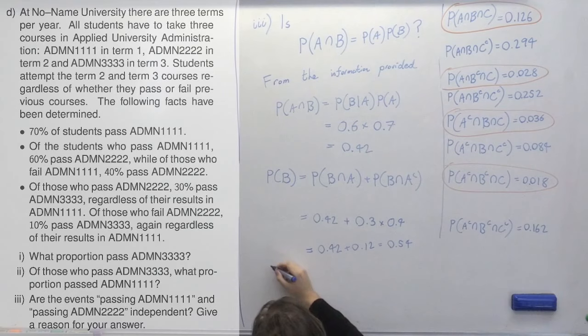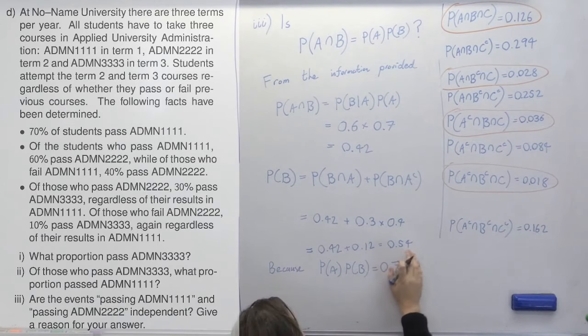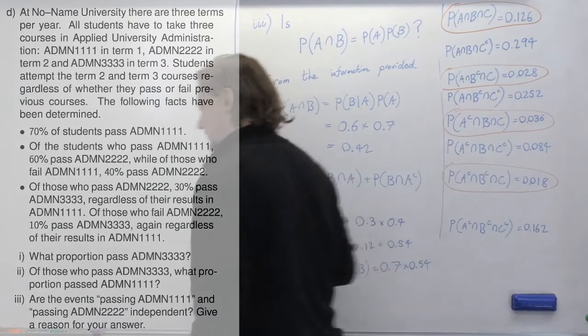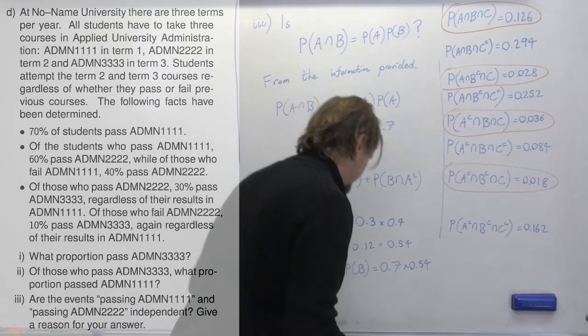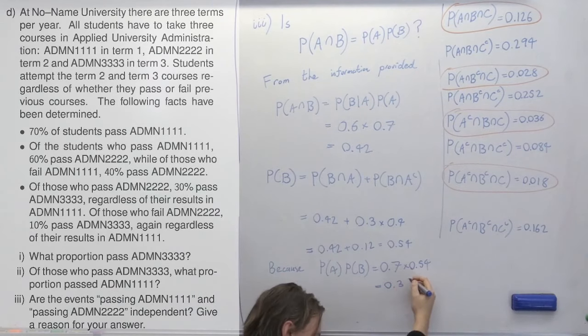Now I can just do my check. What is the probability of A times the probability of B? Probability of A is told to us: you have a 70% chance of passing the first course. And probability of B, without any other information, you have a 54% chance of passing the second course. Now this is a little bit beyond my capabilities of mental arithmetic, so I will pull out my calculator and say it's 0.7 times 0.54. So the product of these two numbers is 0.378.